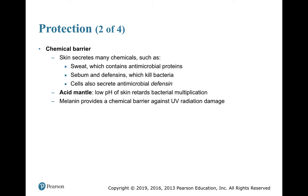As a chemical barrier, the skin makes a lot of chemicals, and those chemicals protect us against numerous things. The skin secretes many chemicals like sweat, and sweat contains antimicrobial proteins. The skin produces sebum and other defensins, which kill bacteria. Cells in the skin also secrete the antimicrobial protein defensin.